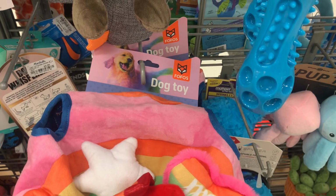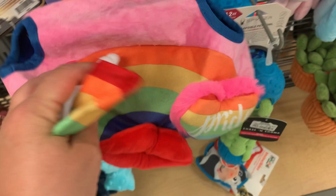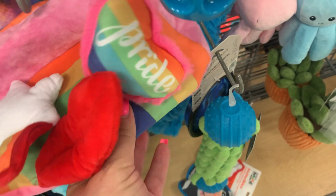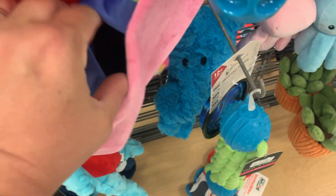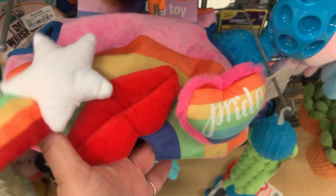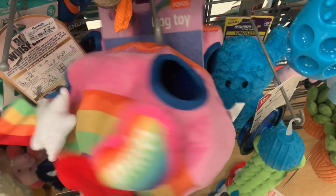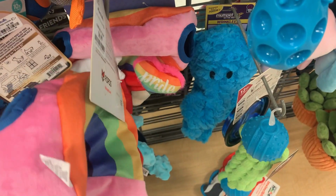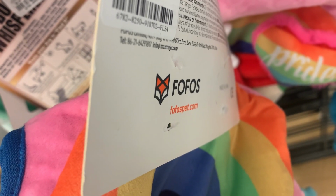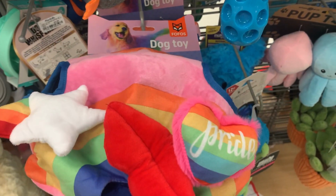Oh my God, look at this Pride dog toy. This is so cute. Look, it has a star with a rainbow that's crinkly. It has a Pride little heart. And it has holes in it, so you can stuff things in. Oh, it has loops. So you could take these little toys and stuff them into this big rainbow toy, and then they have to pull them out of the loops. This is so cute. And this is $6.99, and this is the company Fofo's Pet. This is so cute. Oh my god.